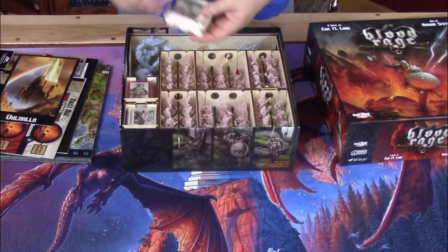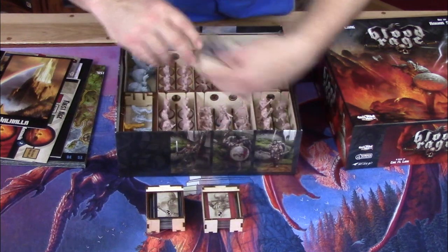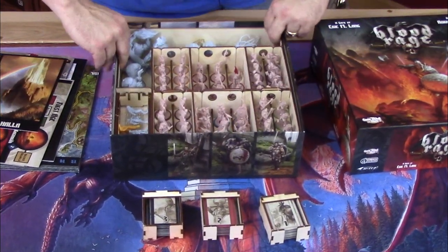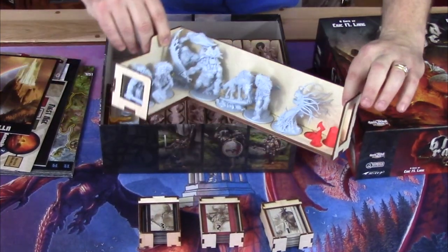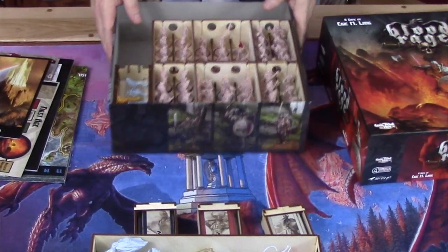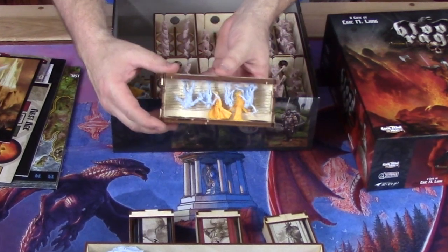It has removable card holders for each of the Ages of Ragnarok for the cards that are removable. And what's really neat about this insert is there's a removable insert for all of the monsters. They sit in here nicely in case you have them painted so they won't scratch. In addition to that, there's some other very unique little vaults for the monsters.